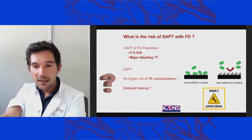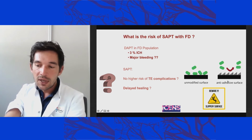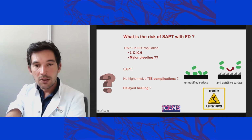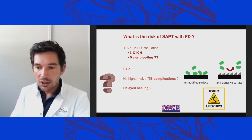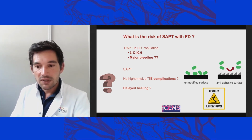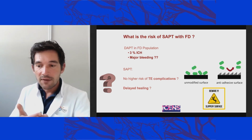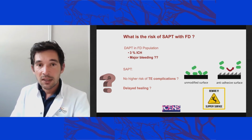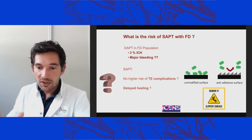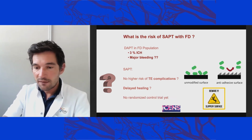And the risk is that if we go for flow diverters with single antiplatelet treatments, it's because of some new anti-adhesive surfaces. New anti-adhesive surfaces could avoid the aggregation of the platelets, for sure, but there is also a risk of delayed endothelialization, because if nothing can adhere on the surface, the risk is that there is no tissue proliferation over the device, and there is a risk also for no occlusion of the aneurysm.